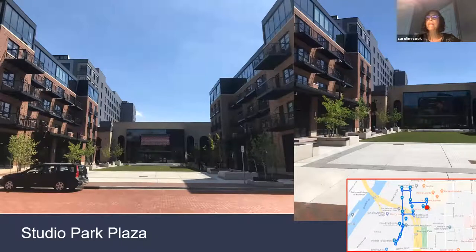Jen will be sharing a link to a Google map that will allow you to pull this up in a larger format on your phone or computer while you are watching the presentation, if you need a little bit more guidance and perspective on how we're walking, what part of the neighborhood we're walking in today.